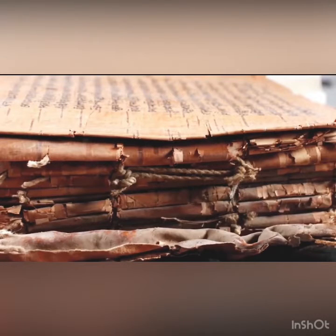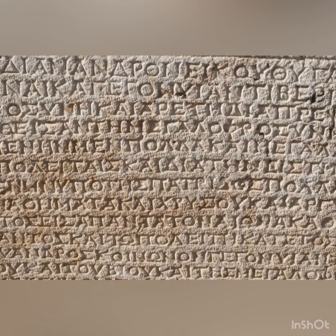Second is about inscriptions. Inscription means script, meaning writing, and in means inside. So they were written especially on hard surfaces like metals or stone. Sometimes kings got their orders inscribed so that people could see, read and obey them.